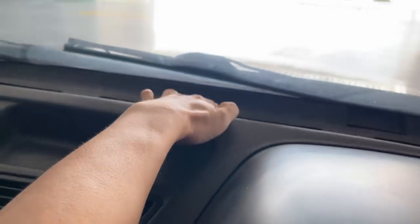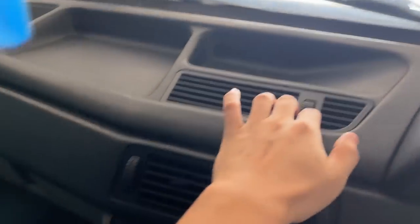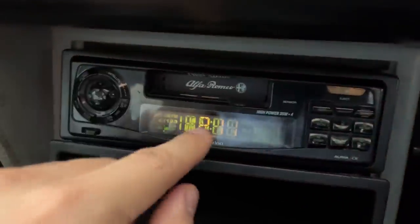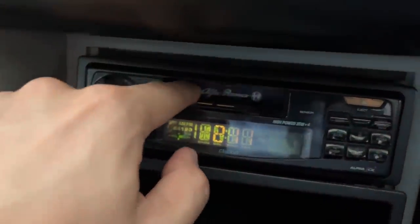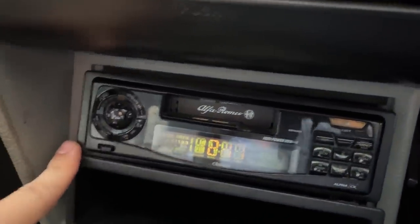It's all firmly fit in, except for those rubber bits on the end there that's cracked up, but we can find a way to patch that up. But yeah, everything is intact. And check this out. You got a cassette player with Alfa Romeo on the cassette player. This is so cool. I'm never gonna remove this.